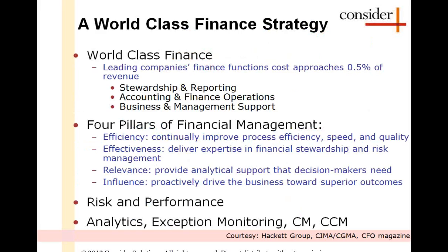Before we get into the detail of the session, I think it's worth reminding ourselves that this whole continuous monitoring approach is really part of a strategy to become a world-class finance function. And many of our clients, I think, are well on that road to world-class finance. If you take your benchmarks from Hackett Group or CIMA or from the CFO conferences, that's classified as an organization that's starting to both raise its effectiveness but also drive efficiency down to where cost of finance is approaching 0.5% of revenue from perhaps 2 or 3% previously.